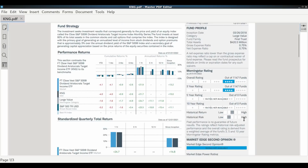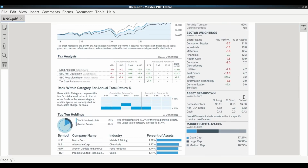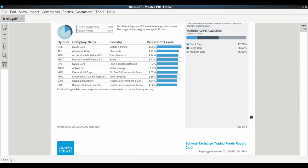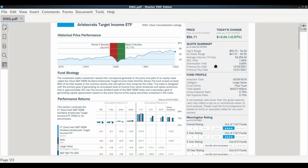And we scroll down here. Let's see, what do we got? We got 129 holdings, which is not correct. There's roughly about 61, 62 holdings in here. And then they run covered calls against those positions, so just be aware of that as well. And then let's see, what do we got for the yield? What does Schwab show the yield as? They're showing the distribution yield at 3.6%.